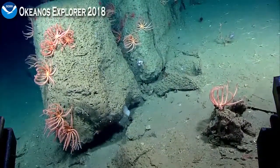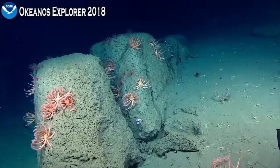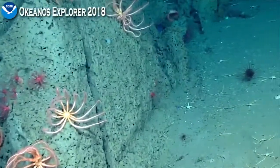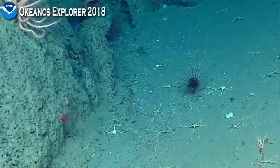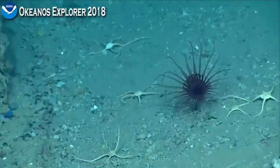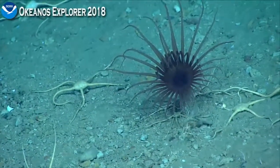So many Brisingid sea stars. Video, let's go in on the dark object just from here. Nice, another tube anemone. Pretty color. Just want to get an ID. We haven't seen one this color. No.